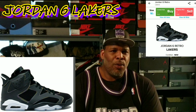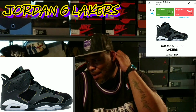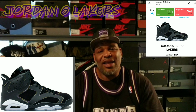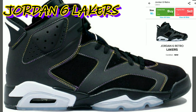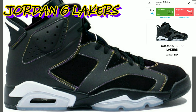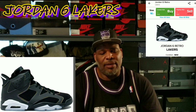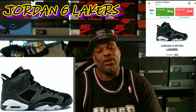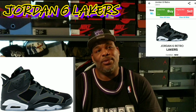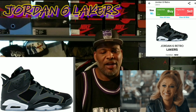Next up, Jordan 6 Lakers Pro Black. What do I mean by that again? Predominantly black, yellow and purple threading. That's kind of fire. I like how it kind of goes in and out too. It's not really a pattern you can follow, but it hits here and there. That's a dope shoe. If I can get it, I would grab it. Got the clear sole on the bottom too. They should have done a purple sole though, or like an iridescent purple, just a purple sole. That would have been fire.